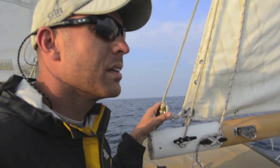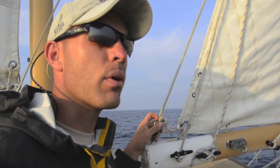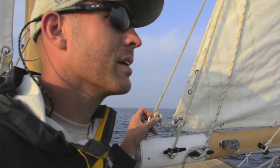So it is just about 7 a.m. We're exiting Block Island on a close reach. We're going to head to Mystic, Connecticut, which is about 4 hours away. Fishing boats are kind of out here in force. Look at all those birds.